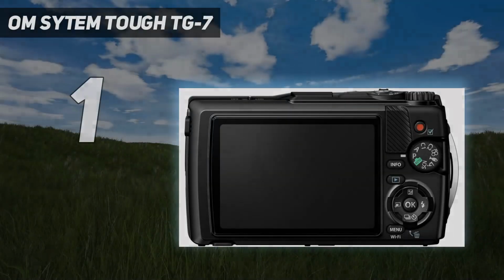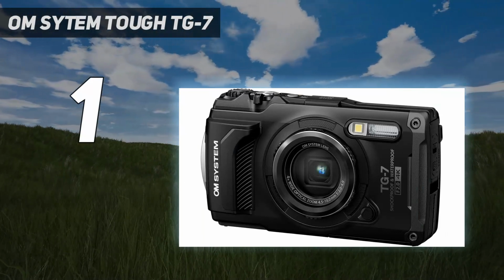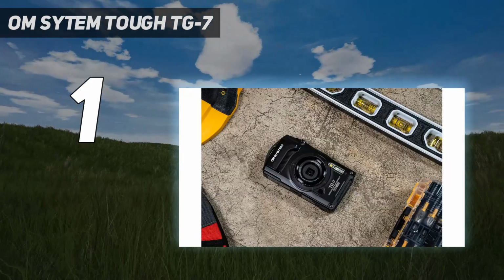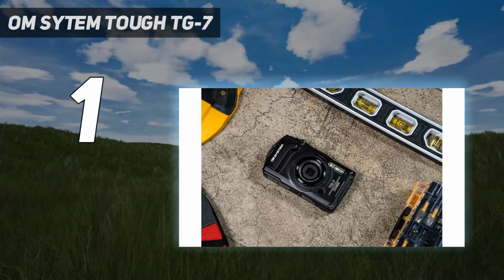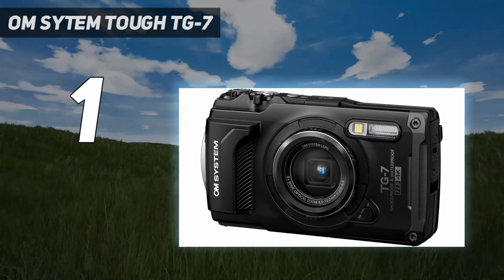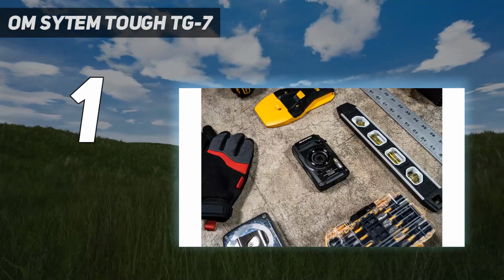System Tough TG7. This camera is exactly what it says on the tin, tough. I've used the System TG7, and its predecessor the near-identical Olympus Tough TG6, in some seriously challenging conditions. I've used them in the middle of the Spanish desert in blistering heat, I've taken it on sub-zero hikes in the British winter, I've shot with it under the sea in Greece, and I've thrown it on the ground as hard as I can. It can basically shoot anywhere and everywhere.